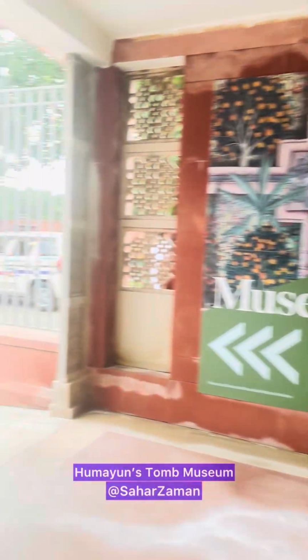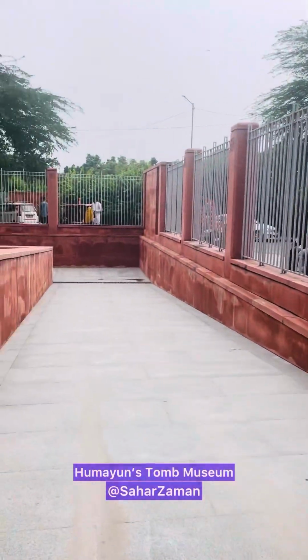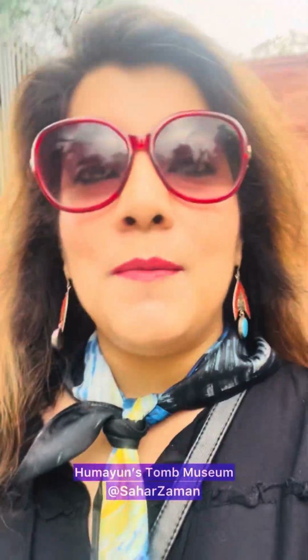And today I finally, after much planning, made it to the Humayun's Tomb Museum today. So let's go check what all it has to offer. And I'm walking into this underground entry to the museum. And after that, you can directly walk into the gardens of the Humayun's tomb. So I'm taking this ramp down, underground, to the museum.